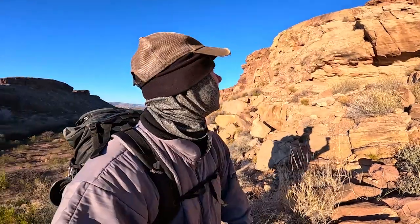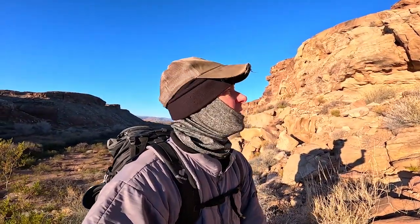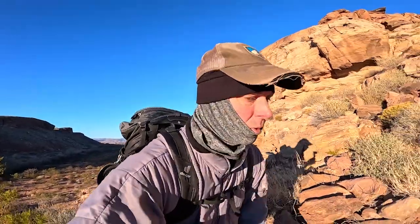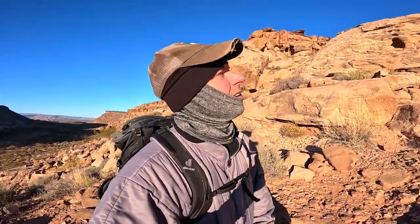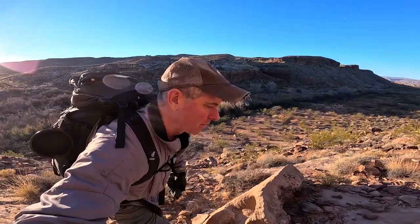petroglyphs, pictographs, rock art, some of it's so faded and weathered that it's obviously ancient. So what was life like then as well, you know? It's definitely ripe for contemplation. All right, I just spotted a nice zoomorphic petroglyph. If you're not familiar, zoomorphic means kind of like an animal. So we're going to walk over and have a look at that.